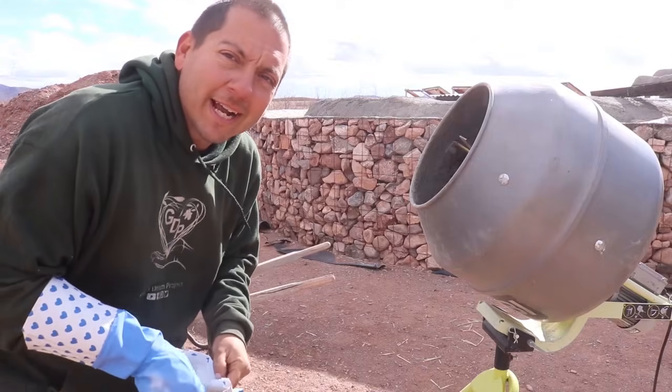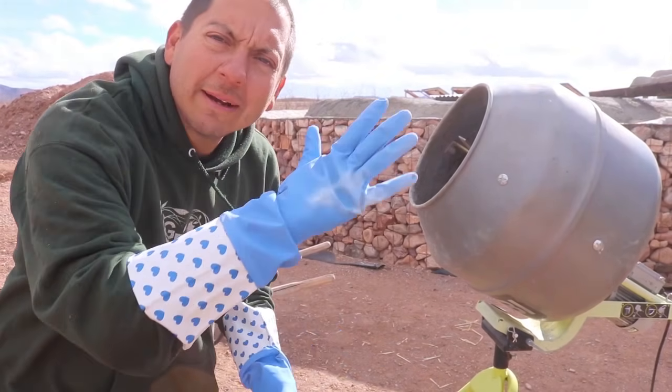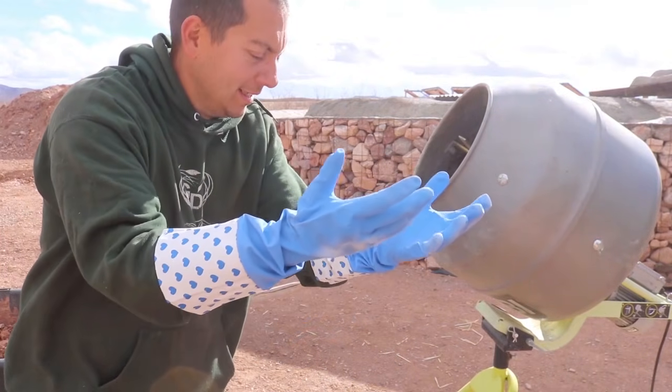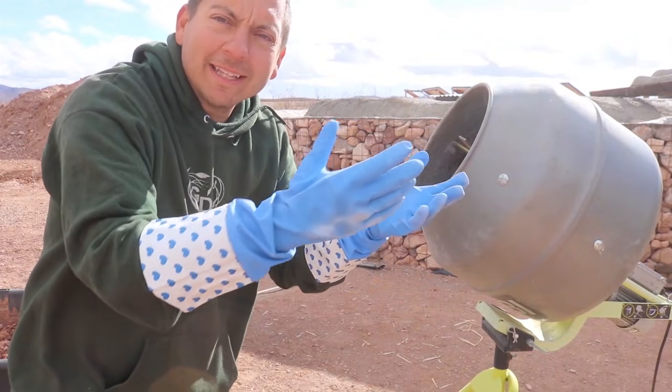Well, I forgot to get more gloves at the store, but no worries, we have plenty of glam gloves. I don't know why we have so many glam gloves, but what do you think, blue and the blue hearts, is that manly enough?